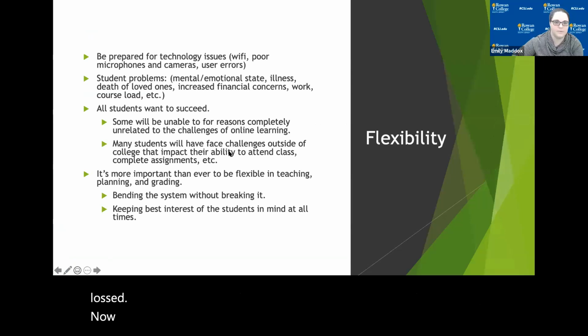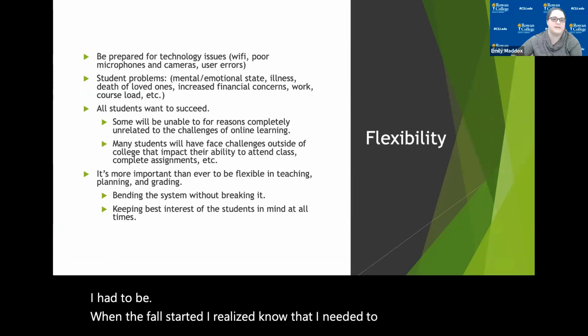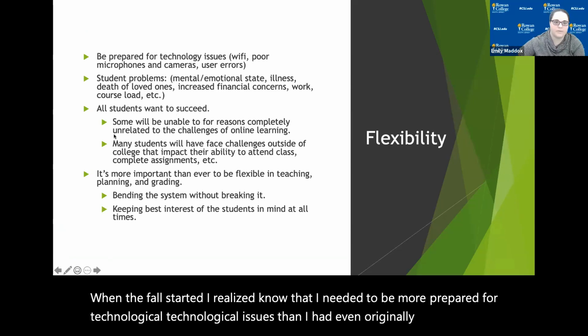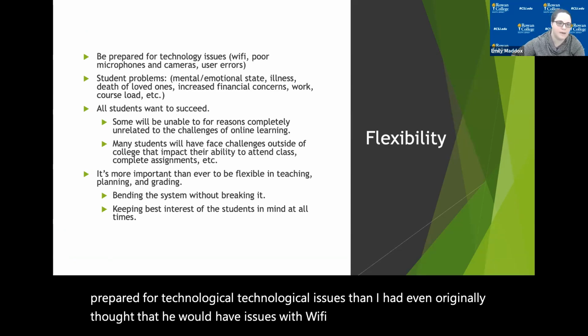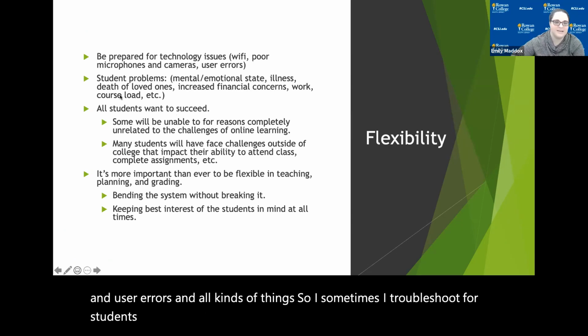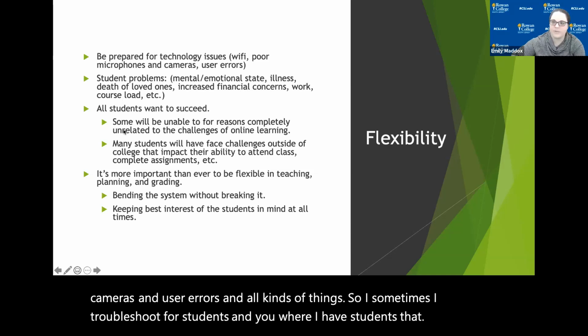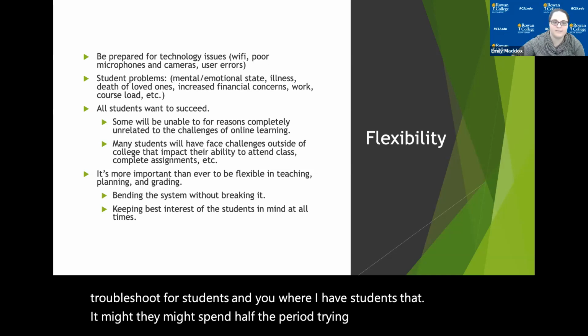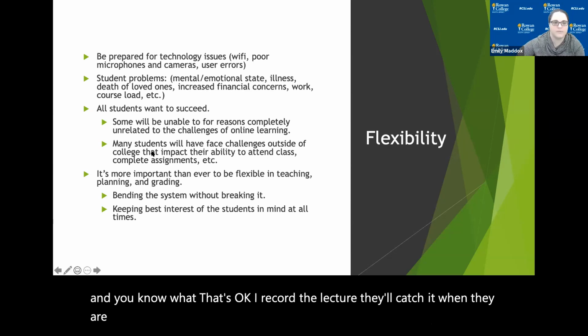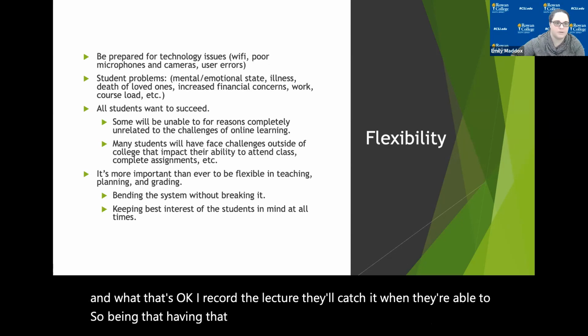And then flexibility. When the fall started, I realized that I needed to be more prepared for technological issues than I had even originally thought. We would have issues with Wi-Fi and poor microphones and cameras and user errors and all kinds of things. Sometimes I troubleshoot for students, and some students might spend half the period trying to log on to the lecture, and you know what, that's okay. I record the lecture, and they'll catch it when they're able to. So having that flexibility is even more important now.